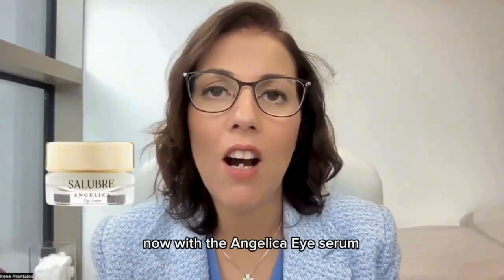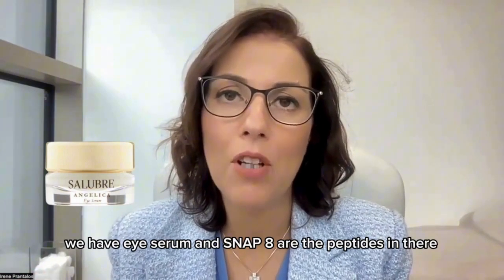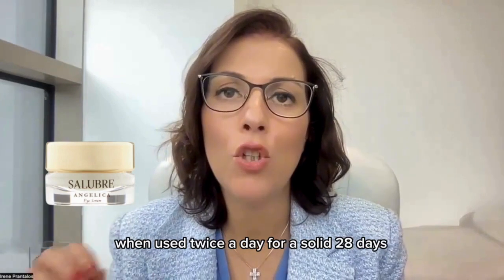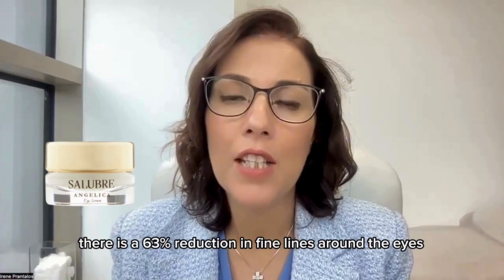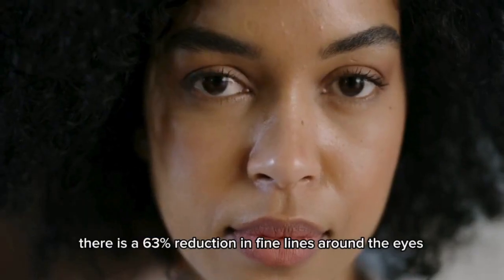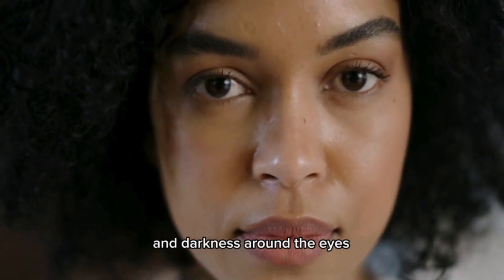With the Angelica Eye Serum, iCiril and Snap8 are the peptides in there. Researchers have identified that when used twice a day for a solid 28 days, there is a 63% reduction in fine lines around the eyes and a 30% reduction in puffiness and darkness around the eyes.